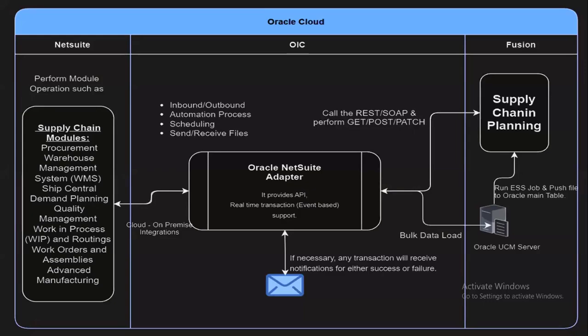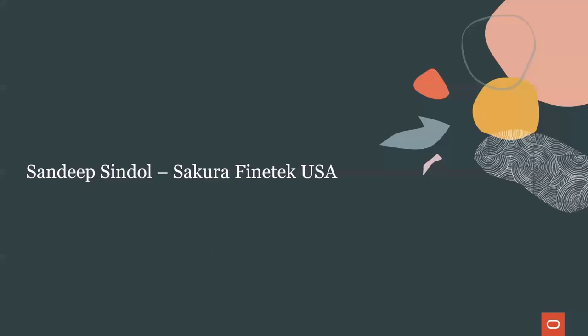With this, I pass on to Sakura US, who have already implemented Oracle supply chain planning. He'll be covering some of the numbers and his takeaways during the implementation process. Over to you, Sandeep. All right, thank you, Naveen. So yeah, you covered a lot of topics effectively in a very short time.